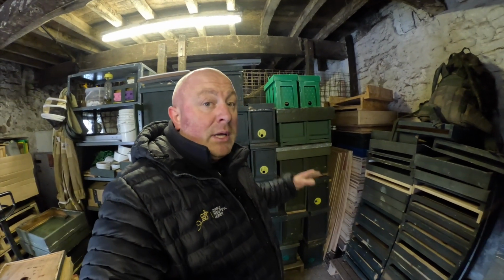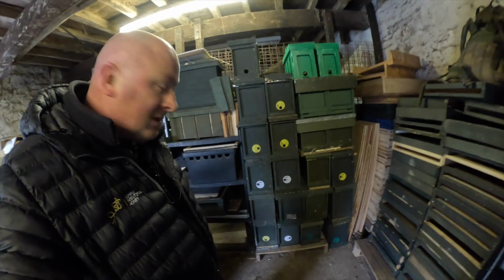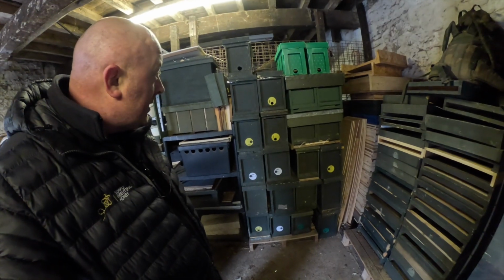So when we need them, I can put my hand straight on them, there's no messing about. Again, like I said, these are just the wooden ones that we break out when we come to do our queen rearing. But again, they're good to go, frames and foundation in them, and there's no messing about when the time comes.